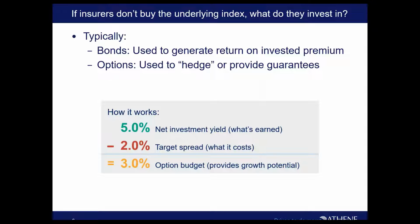So that's why we have things like surrender charges and MVAs in our products, because if policies surrender early and we have to sell those assets to fund surrender benefits, we might have to do it at a loss depending on what interest rates have done since we purchased the assets.